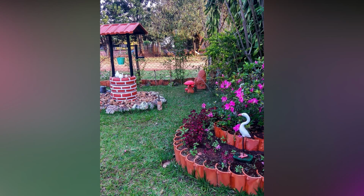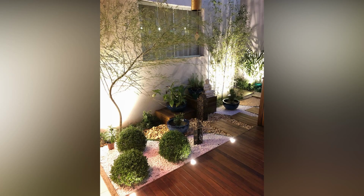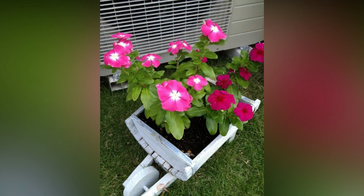Another way to bring charm to your garden is by creating different zones or areas. You could have a cozy seating area for reading, a dining area for meals with friends and family, and a play area if you have kids. Defining these spaces can make your garden feel larger and more organized. Use hedges, screens, or even large potted plants to create boundaries between these zones.